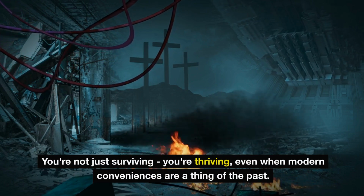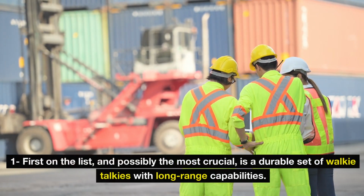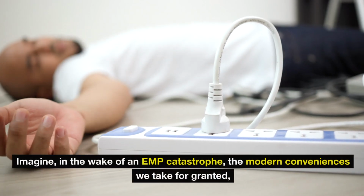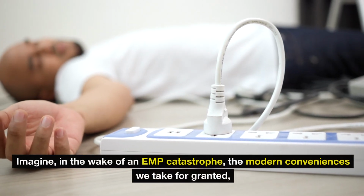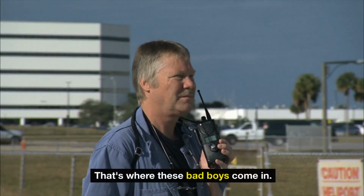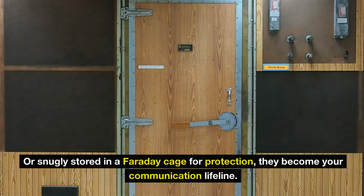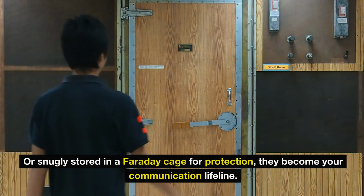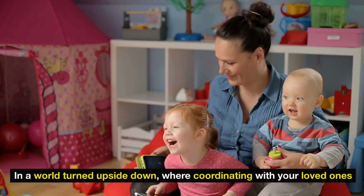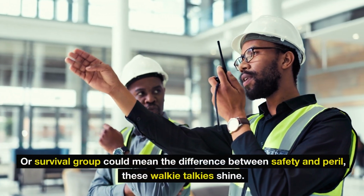First on the list, and possibly the most crucial, is a durable set of walkie-talkies with long-range capabilities. Imagine, in the wake of an EMP catastrophe, the modern conveniences we take for granted, like cell phones and the internet, are suddenly rendered useless. That's where these bad boys come in. Engineered to withstand even EMP strikes, or snugly stored in a Faraday cage for protection, they become your communication lifeline. In a world turned upside down, where coordinating with your loved ones or a survival group could mean the difference between safety and peril, these walkie-talkies shine.